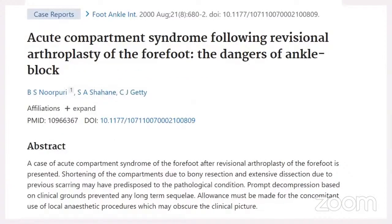This is another case which describes a compartment syndrome after an ankle block for a revisional forefoot arthroplasty. The patient developed increased pain despite receiving supplementary analgesia, paresthesia, and motor weakness, and it even showed a tense swollen forefoot with a delayed capillary refill. No compartment pressure was monitored, and fasciotomy was done due to increasing clinical signs. Despite neglect of the typical clinical signs, the authors blamed the ankle block for masking the compartment syndrome and for delaying its diagnosis.